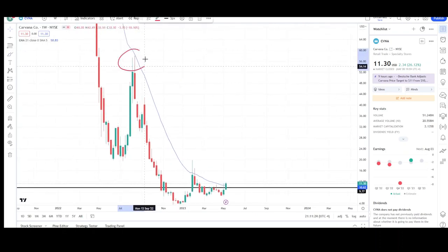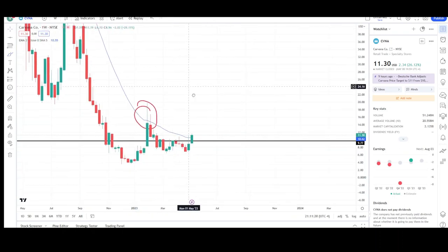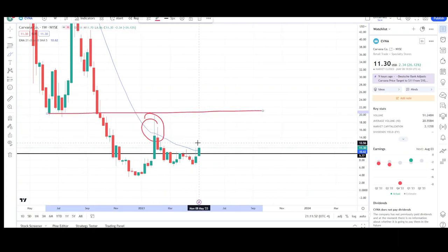We did get rejected from the EMA here and here, but that's not going to happen all the time. And this looks like the time that prices will probably break it. So it looks like we're breaking up above the EMA. This week is not done yet. This weekly candle could turn red, but right now it's breaking above. We need to see it close above it. But it looks like it is going to be retesting those upper levels. So I'm looking for a breakout to this $20 level. And then we'll see what happens after that.